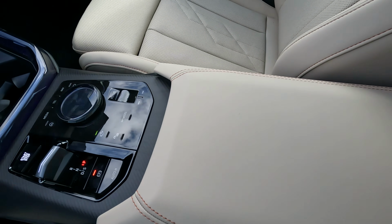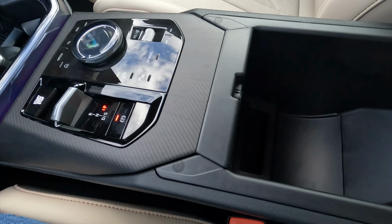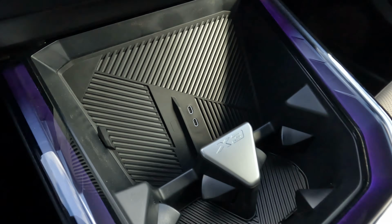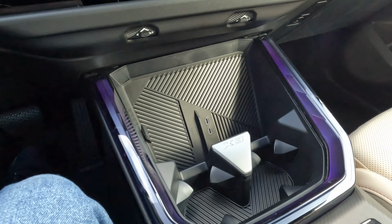And here is the center console. The lid can be used as an armrest. You can open that up and take advantage of the space within. You can see, if I can get this open right here, that we have a 12-volt power outlet. Now that's not all of the connectivity that we have right here. We also have a couple of USB ports down there. We also have our wireless charging pad.